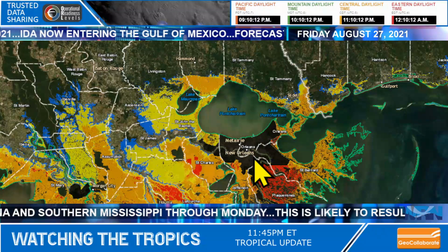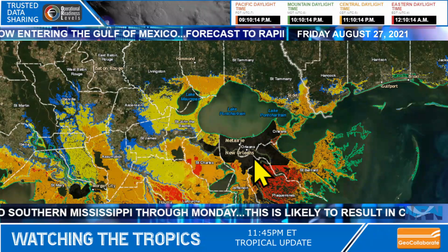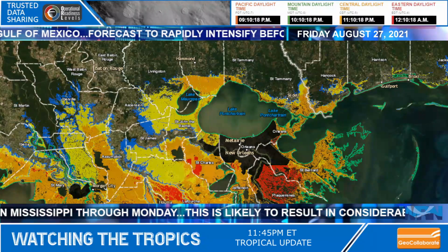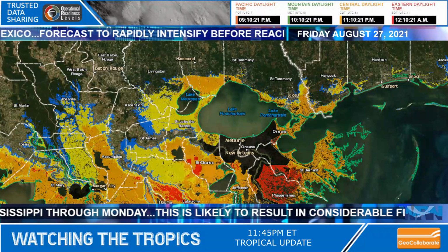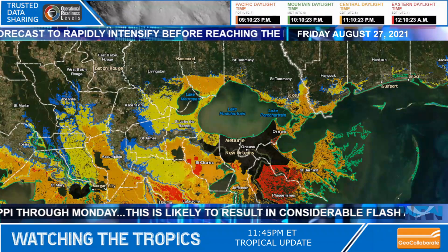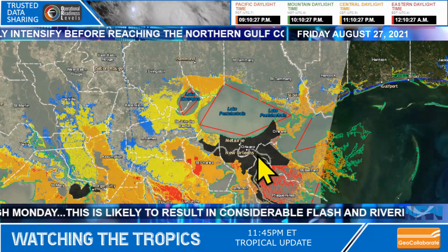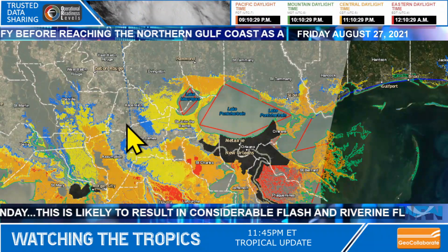Now, what I want to show you as well is the forecast track of Ida is expected to be here just to the west of New Orleans. And you can see that here. Here's New Orleans here, and here's the track.